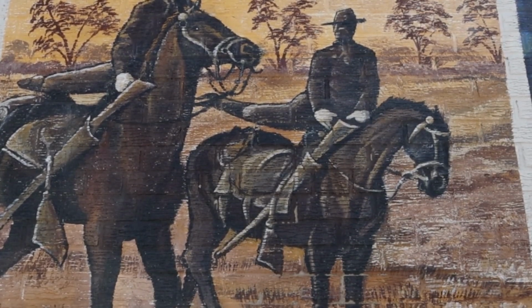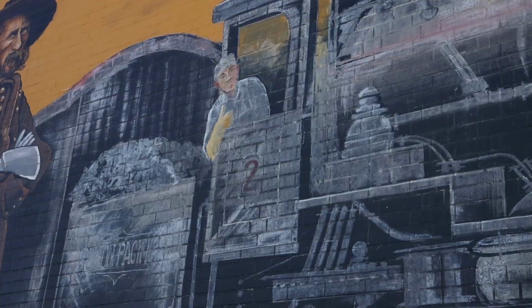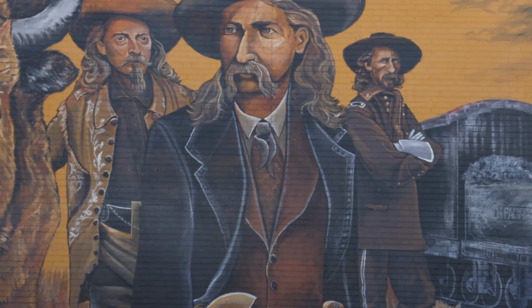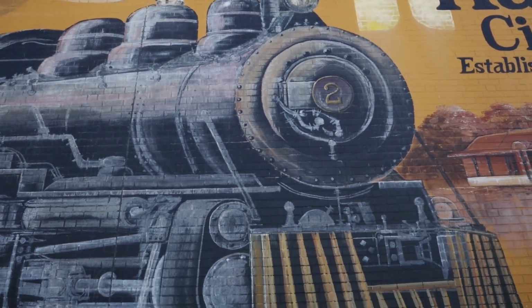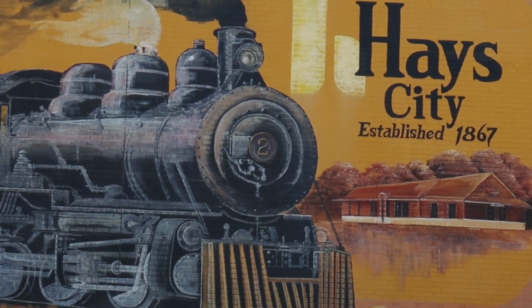When talking about the history of Hays and how the murals depict it all, the mural that shows the most history of Hays, Kansas has to be the one on the S&W Supply Warehouse. That has the three amigos on there, or Cody and all those, and those were part of the history of Hays. The Three Amigos mural in Hays, Kansas is located on the north side of the S&W Supply Building at 8th and Allen Street.